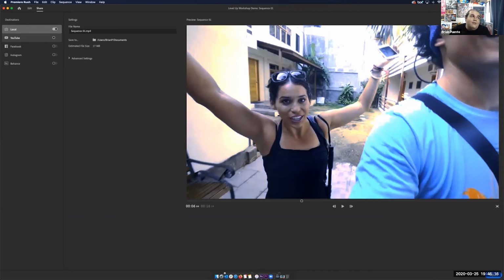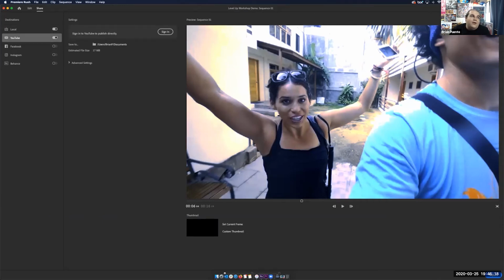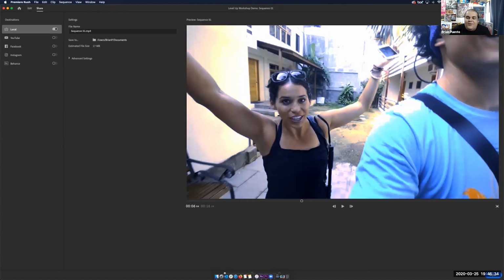You just flip the switch, and it'll ask you to log in to publish directly. Then you can add a thumbnail right there. You can add your descriptions and all of your tags and all that stuff. But I'm going to go ahead and just export locally. And with that local video, you can upload it wherever you want as well.